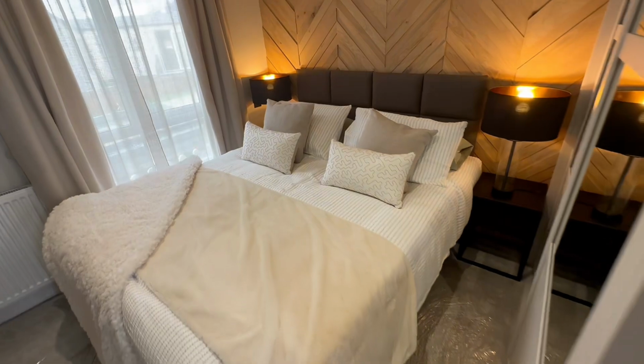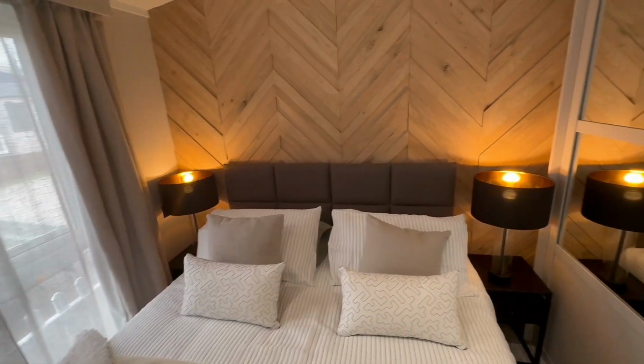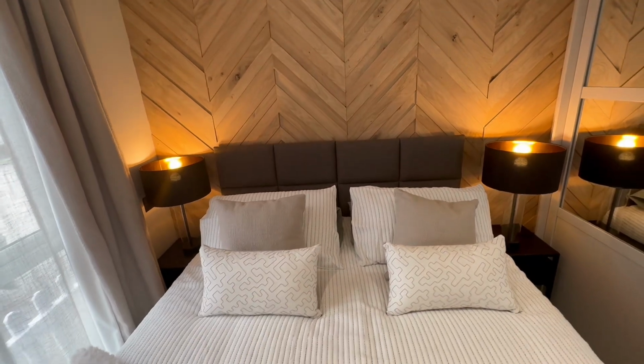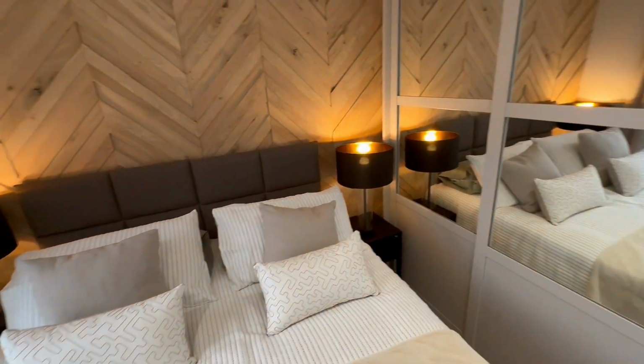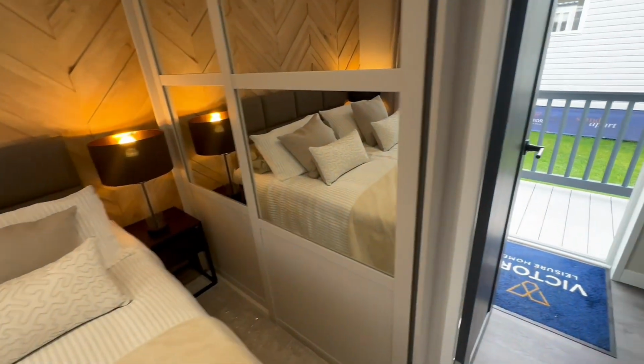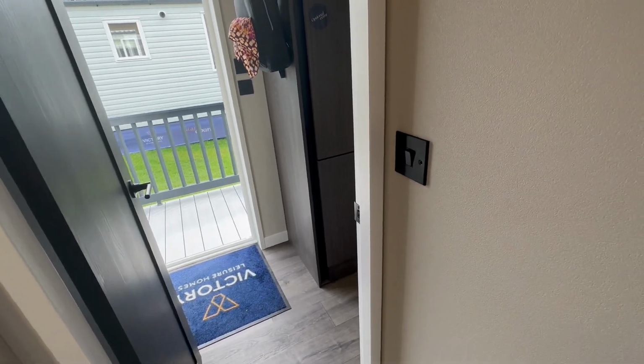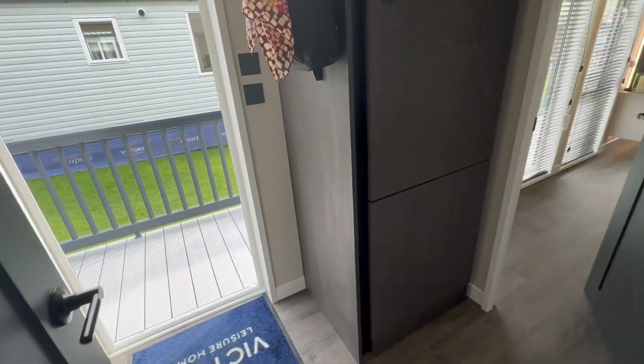So we've got 2 double rooms. So this is the first. Really nice wood feature at the rear behind the headboard, reading light either side, and we've also got this huge mirrored wardrobe just here as well. All the light switches, and the sockets all tend to be in this nice black finish.